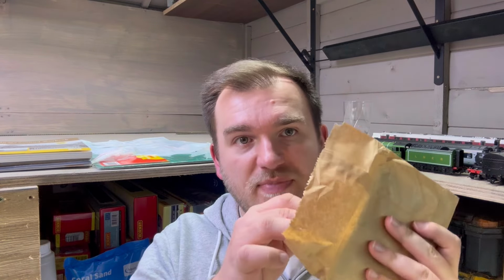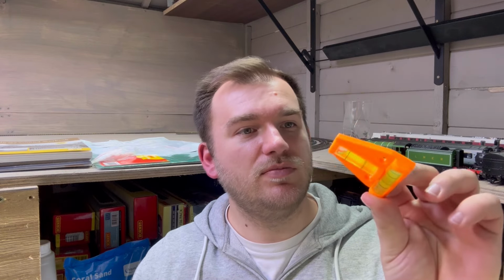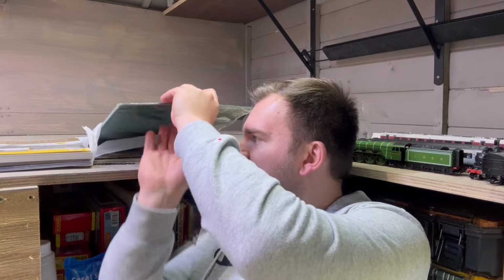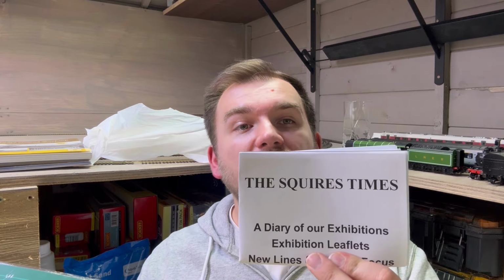I have got in this bag here a miniature spirit level. Just thought it could be handy picking that up, with building the model railway. As such, and at the same shop, forgive me, I forget which store it was. I tell a lie. It was the Squire's Times. So that's where I got these from.